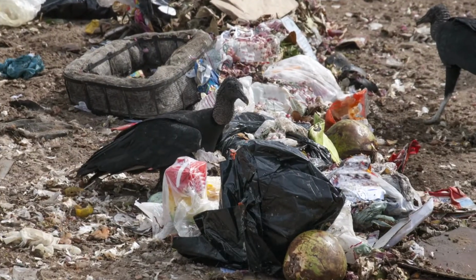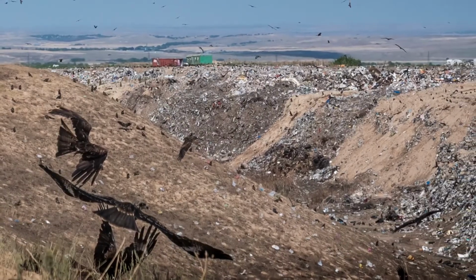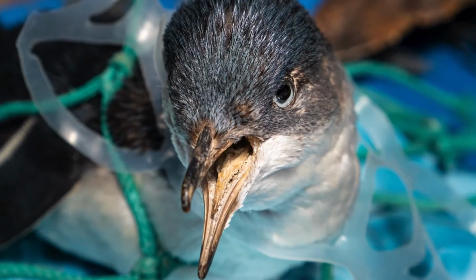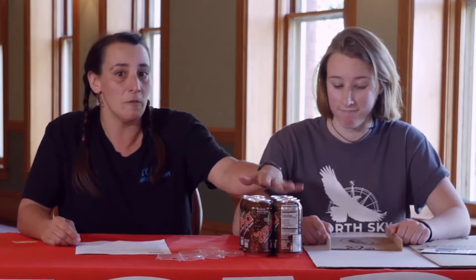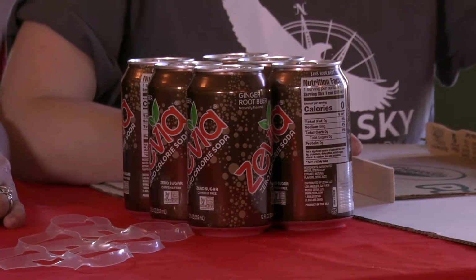Many raptors, like turkey vultures and even eagles, look for food in places where we dump our trash. And some other raptors even fish in the water. These are places where garbage, like our plastic ring holders, end up. So for today's challenge, I'm inviting you to help us make a harmless drink holder for your water and your juice. We're going to start by thinking like inventors or engineers.